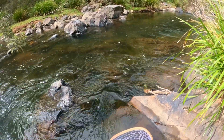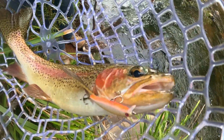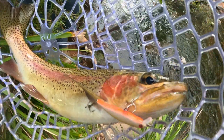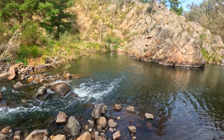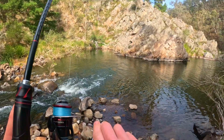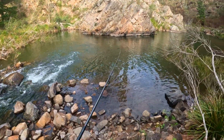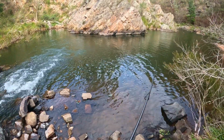It might be a natural, this one. It might be wild. He's a bit dark. We got him. Look at that chunky rainbow. You love that diver. He just came up and smacked it in the current. That's sick. Beautiful. He's decent, is he? Yeah, he's a good one. I think it's a rainbow. Yeah, it's a big rainbow.